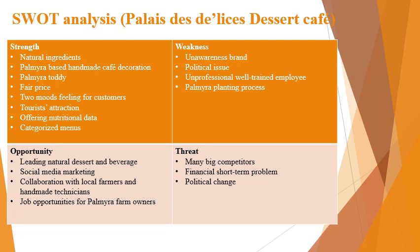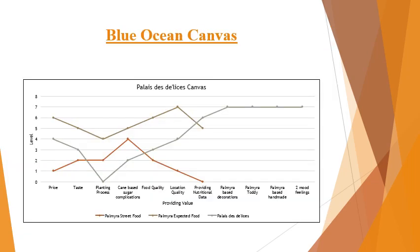Opportunities: a leading natural dessert and beverage brand, social media marketing, collaboration with local farmers and handmade technicians, and job opportunities for palm farm owners. The threats are going to be many big competitors in the market, short-term financial problems, and political changes.